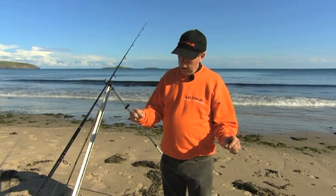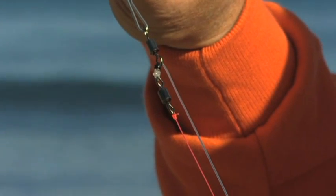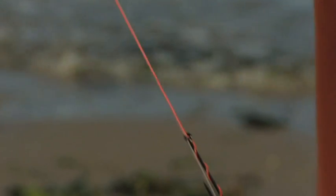The rig I'm going to show you is a pulley pennel rig. This rig is designed to fish over ground where you've got rocks and weed, where you need to keep your lead up off the bottom when you're retrieving a fish.